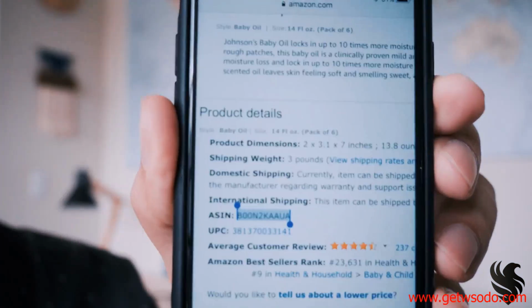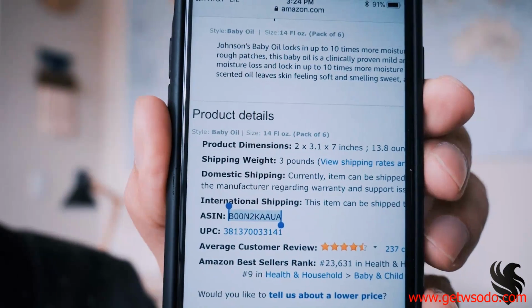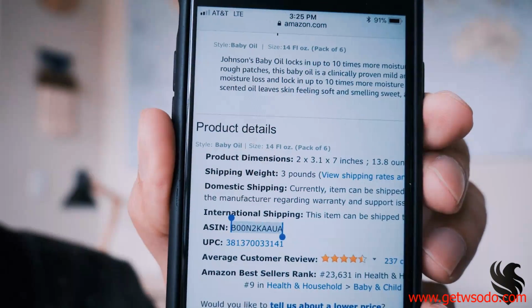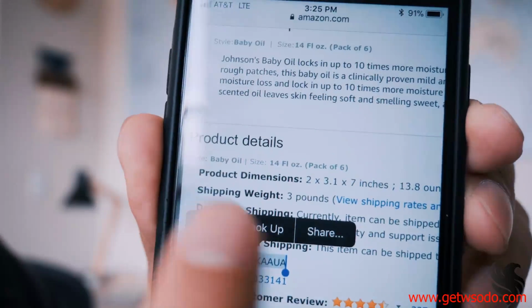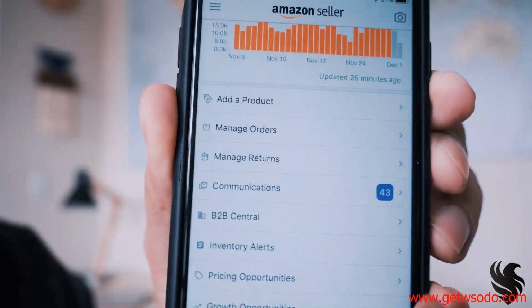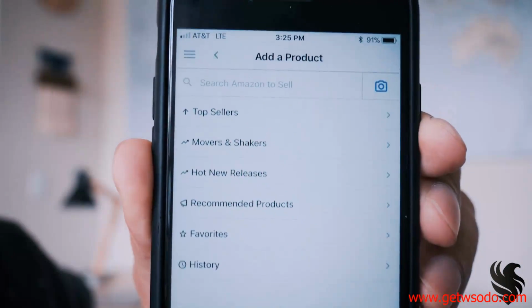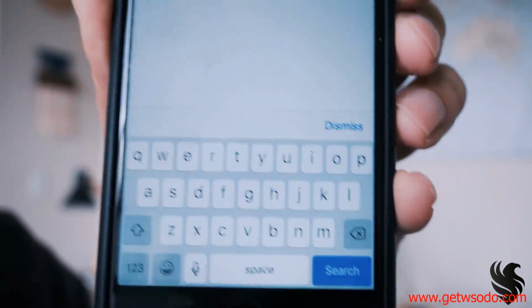Now, a quick and easy way to find out if the product type that you're looking at also bringing to the market is in a restricted category, you can do so on the Amazon app. Let me show you a quick and easy way how to do that right now. So here we have gone to the listing page of the product that I'm interested in. I've scrolled down the listing to the product details and I found the ASIN. And now I'm going to copy the ASIN. Copy. And then I'm going to open up the Amazon app. Here we are. Then I'm going to add a product. Then at the very top, I'm going to paste the ASIN in. And then I'm going to press search.